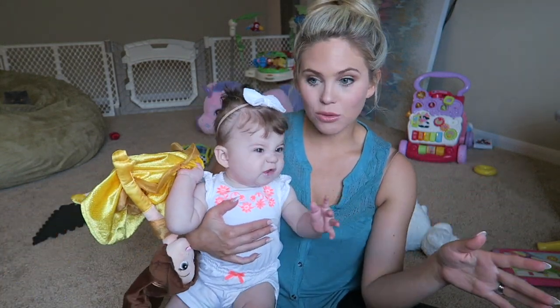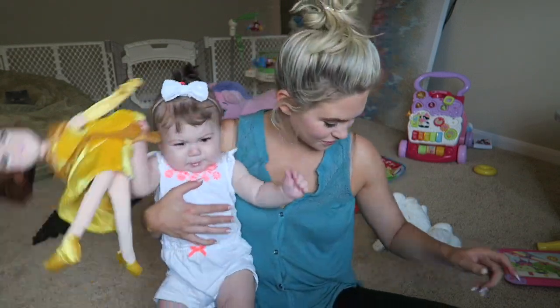I think I showed you guys her little push toy back there. You can see it right there. She stands up behind that and pushes it around all day long. She can walk all over the playroom with that thing, and it's amazing. She can walk if she's holding onto a wall, anything. She can walk along furniture and the walls, but she's not walking yet by herself.